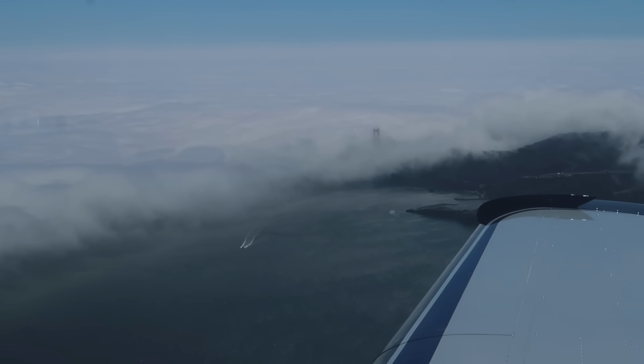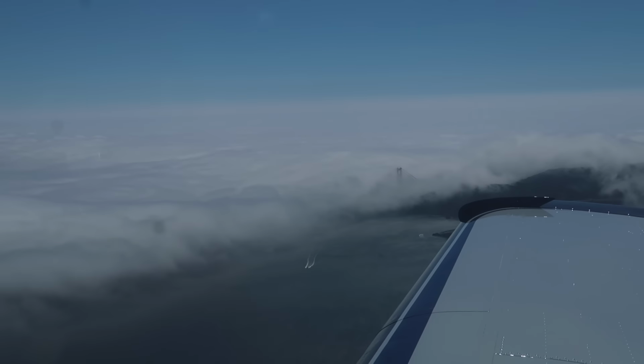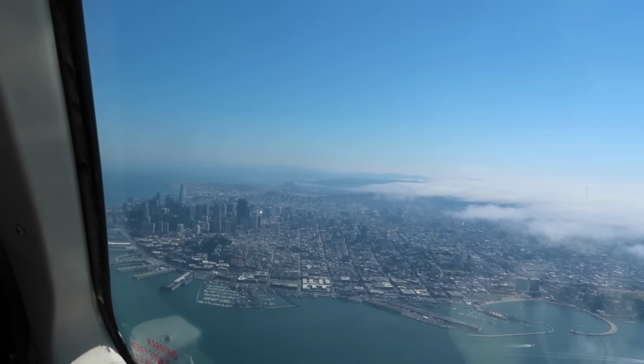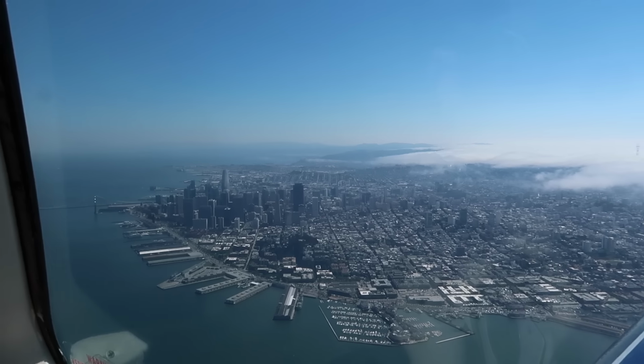Heck yeah, Alcatraz is right down basically right below us. This is sick. Never gets old, man. We're going 193 miles an hour. True right now. We are ripping.